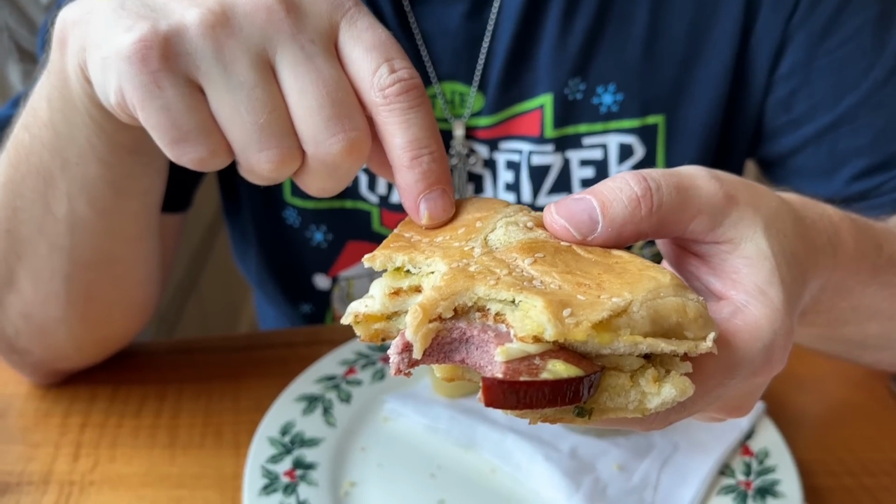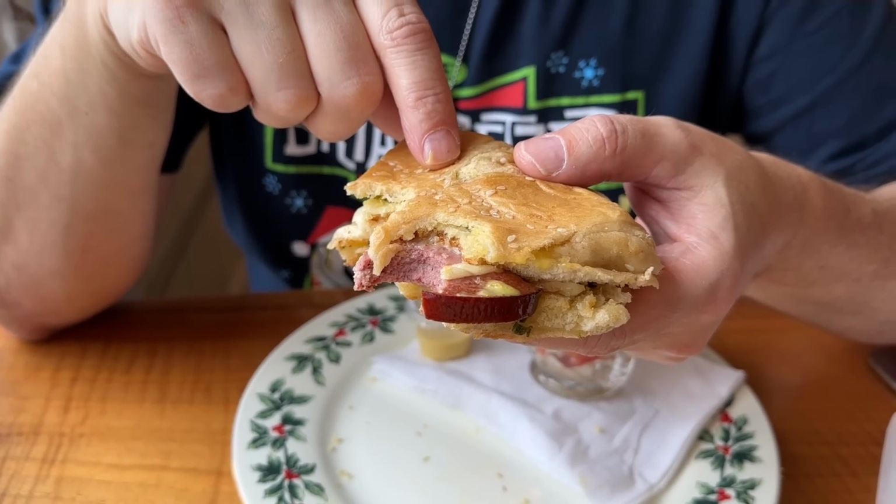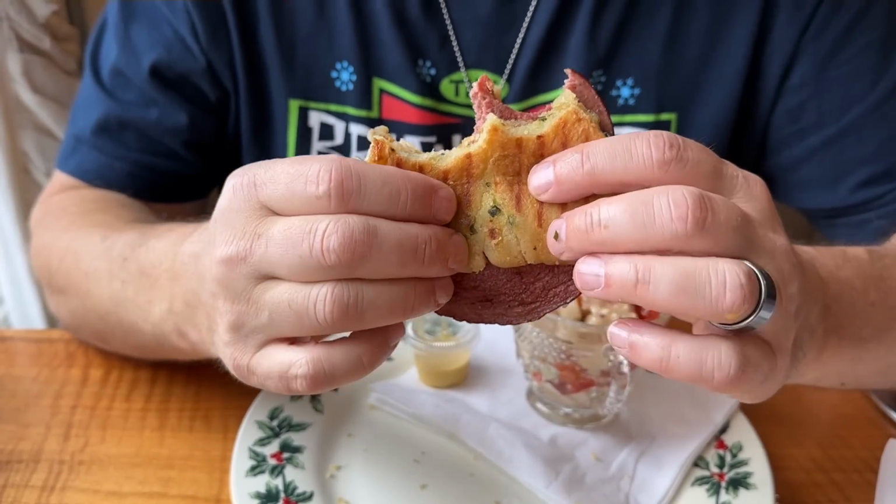That is so good with that homemade chive bun. I like that now. Never had one of those. That's the thing about this restaurant. Everything is scratch made, so you know it's gonna be good.